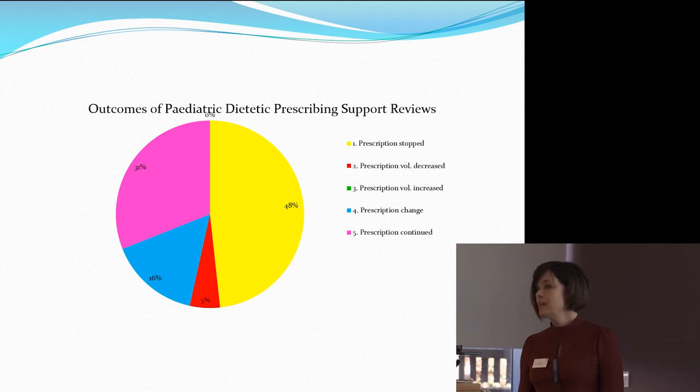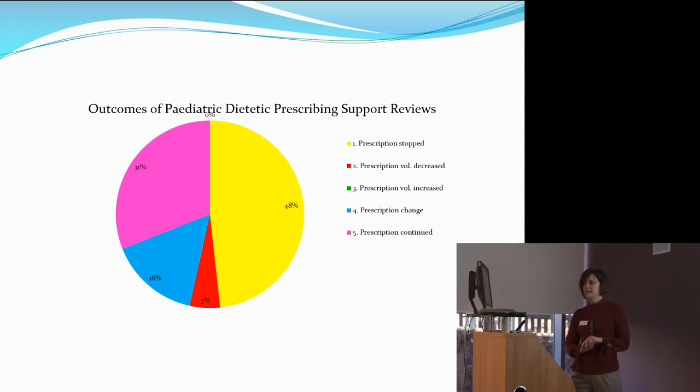It might have been, we came across some cases where children were tolerating cow's milk protein. They'd never seen dietitians, but they were still on the specialist milk because it was really hard to get the baby off. Because although they taste very unpleasant to us, babies get very used to them. Prescription continued in 31%. There was prescription change in around 16%. So that might be where we needed to change.